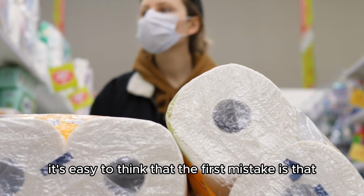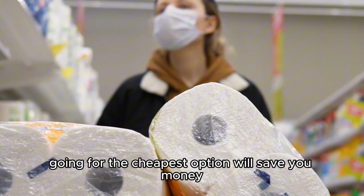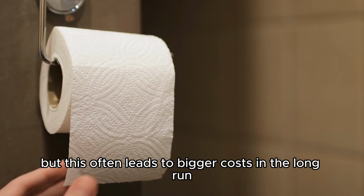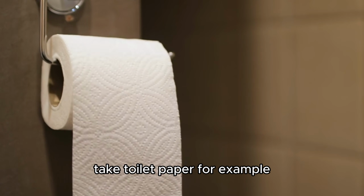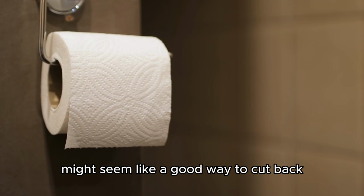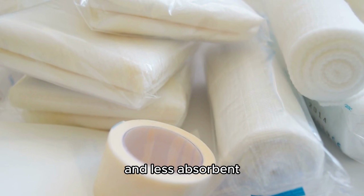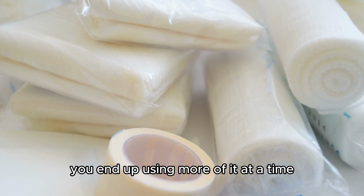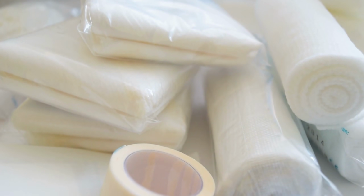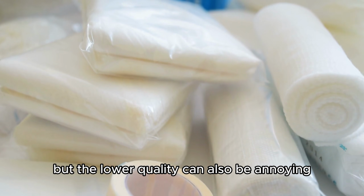It's easy to think that the first mistake is that going for the cheapest option will save you money, but this often leads to bigger costs in the long run. Take toilet paper, for example. Buying a cheap brand might seem like a good way to cut back, but cheap toilet paper is often thinner and less absorbent. You end up using more of it at a time, meaning you go through the roll faster than you expected. Not only does this add up, but the lower quality can also be annoying.